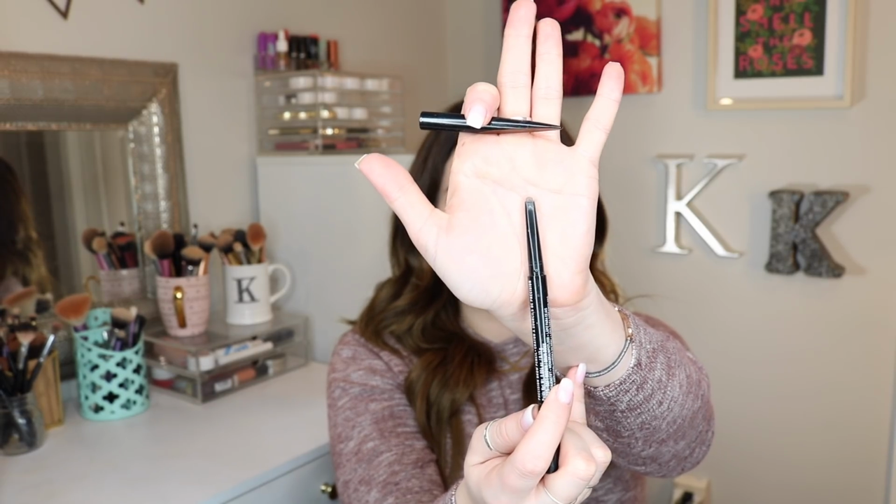As far as brows, I used a ton of different brow products this year. I feel like I was very experimental, but my favorite would have to be from NYX. This is the Brow Precision Pencil. The one end here, the actual pencil, looks like that. It has kind of this domed top. And then on the other end, this is what the spoolie looks like.